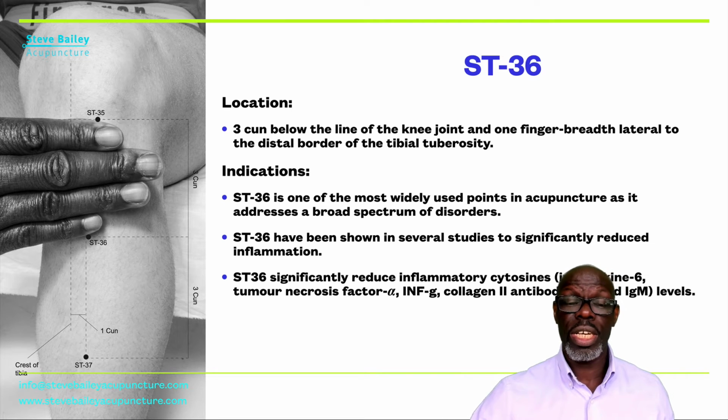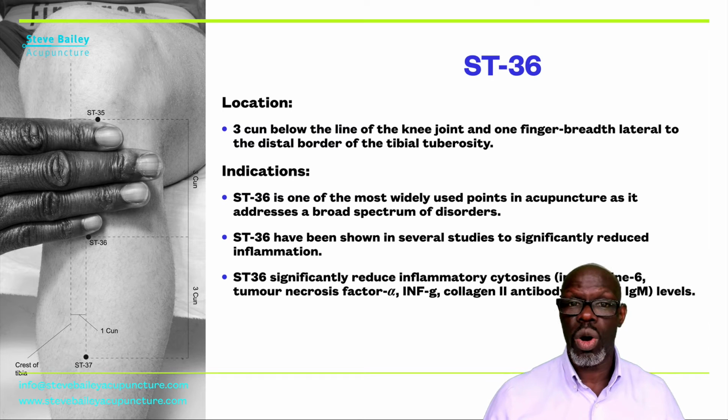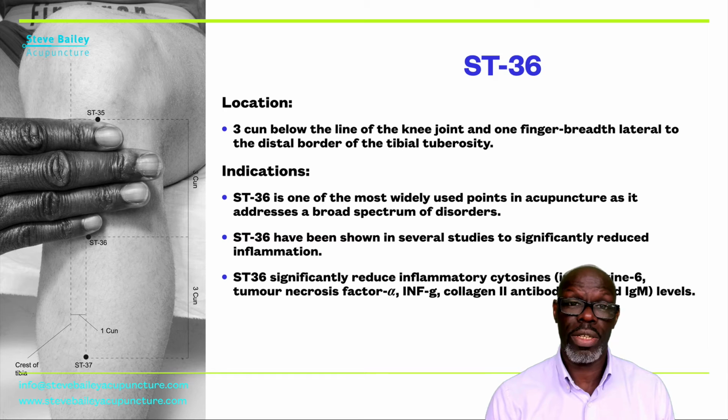Now, as far as I'm concerned, this is one of your bag of tricks: spleen 6, stomach 36. If you have a tool, these should be in most of your treatment protocols. It's more like the ear point, Shen Men. You're going to find most auricular treatment protocols have your Shen Men in. Again, if you're treating musculoskeletal disorders, most of your treatment protocols should have your stomach 36 and your spleen 6 in, mainly because of what these points actually do.